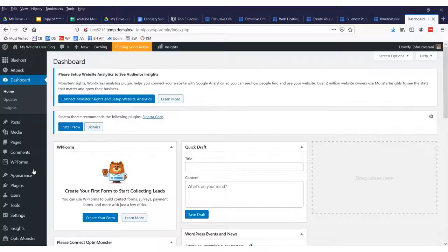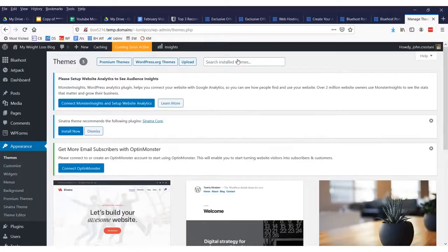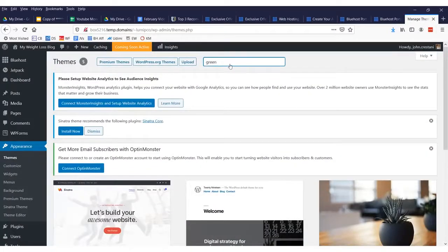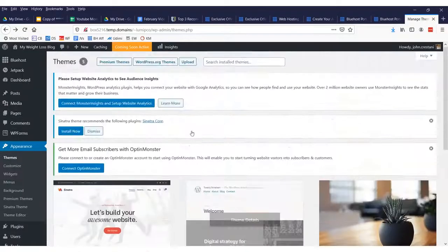Now, once we've logged into WordPress, we want to actually choose the look of our site. So what we're going to do is go down here to where it says appearance. We're going to click that, and then we're going to mouse over themes, and select that right there. Now, once you're in here, you have over 10,000 themes to search from, and there's different ways you can search for themes. You can just scroll down. You can search by a color maybe.